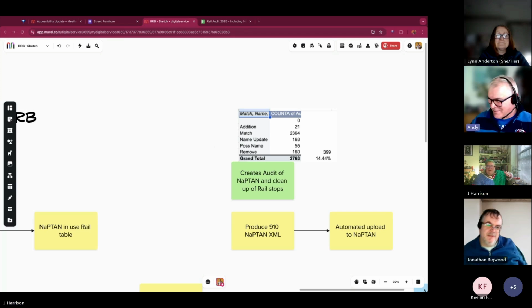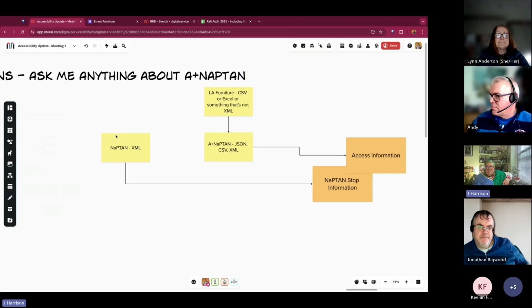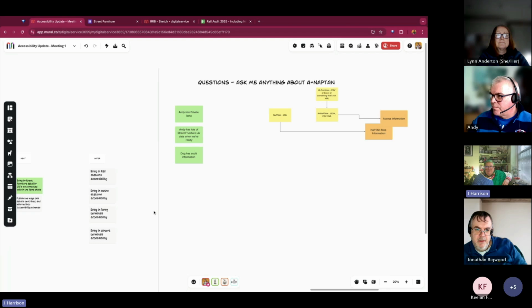So we've got 7 minutes left. Let's run back to accessibility. Is there anything else that you need to ask about A+NaPTAN? And does all of what I've talked about help you understand why bringing in rail stations accessibility is on our later list? Because there's quite some work to do before we have enough data in NaPTAN to be able to line up to do the accessibility in those spaces. Are there any other questions?